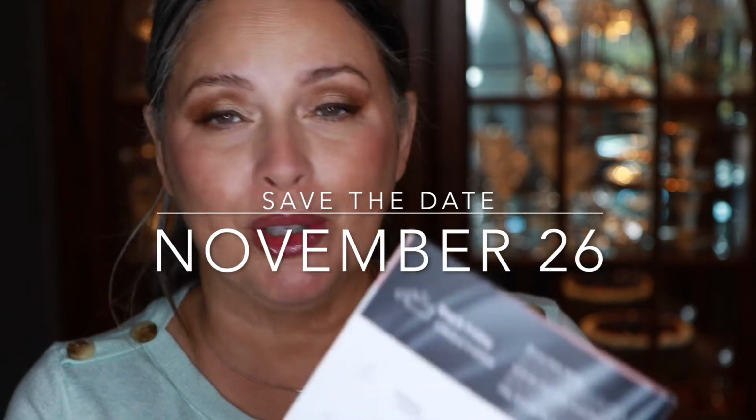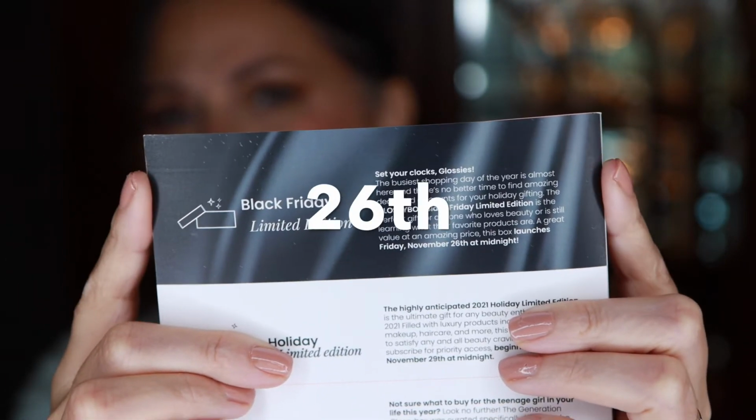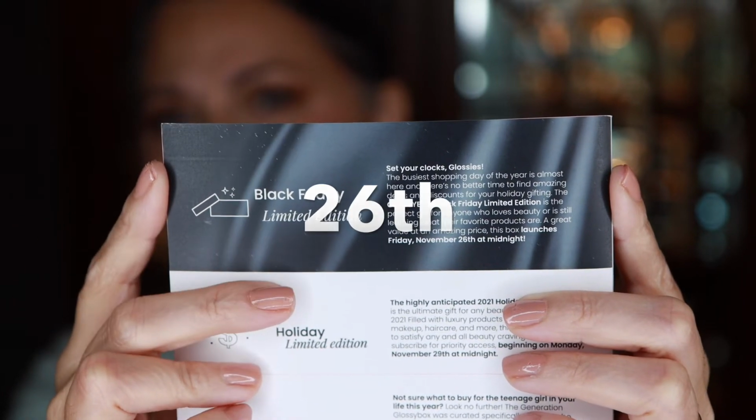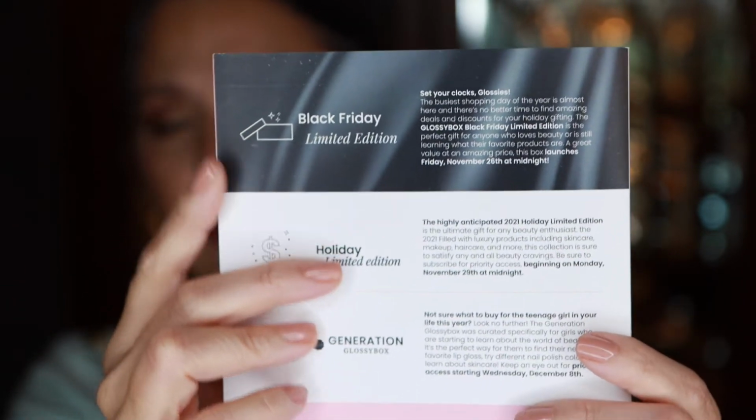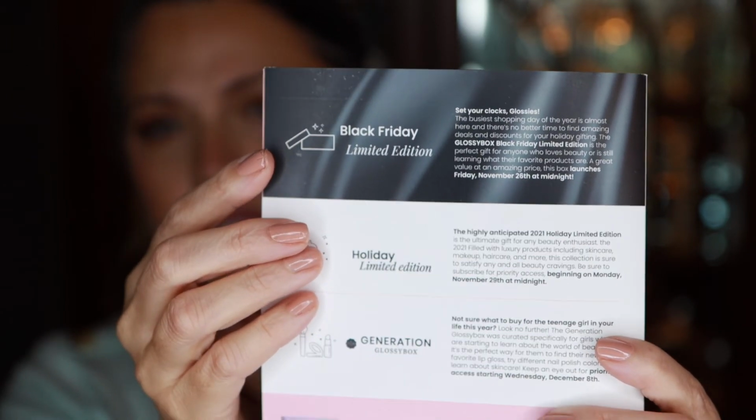Yeah, so that is the Glossy Box for November. I think it's lovely. I really enjoyed it. They have a Black Friday limited edition that's coming up on November 25th. Mark your calendars. There's something going on November 25th, and I guess they might have a special box coming up on that day, or a nice promotion for the entire year.